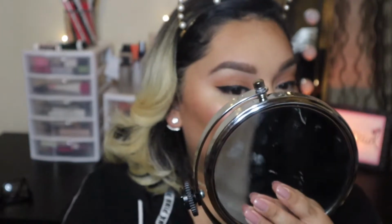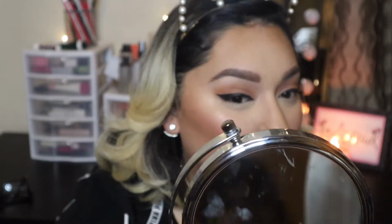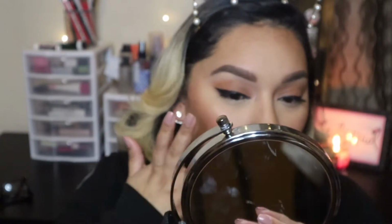Alright, so I did the rest of my face off camera. I set my foundation and my concealer, and I added some bronzer, some blush and all that goodness. My skin looks really good in the mirror. I'm about to show you guys a little bit up close so you can see my pores. I'm actually really impressed with how my pores look. My skin right here looks really, really smooth. The concealer is nice. I have no negative things to say about the concealer. It works just like my Catrice concealer.